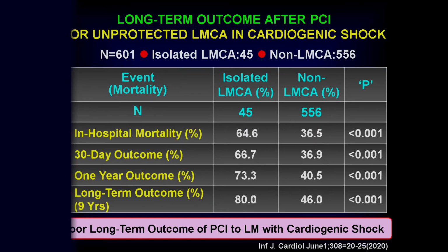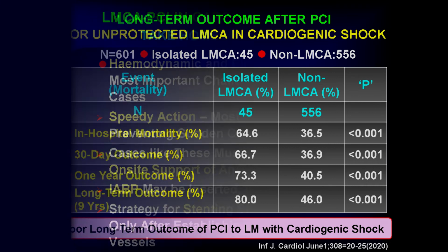And another study shows a long-term outcome for unprotected LMCA when they compare it with non-LMCA shock. So you see that in-hospital mortality is again much higher in patients who got an LMCA as the cause of cardiogenic shock, and this is statistically significant as compared to non-LMCA. 30-day outcome, 1-year outcome, and long-term outcomes are all inferior in patients who have got a shock secondary to isolated LMCA occlusion compared to those who do not have LMCA occlusion.